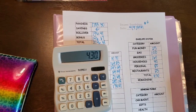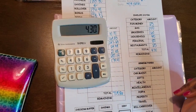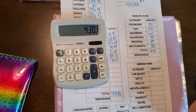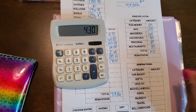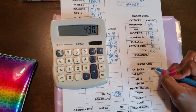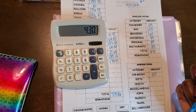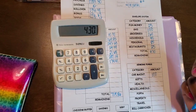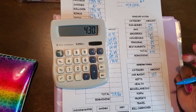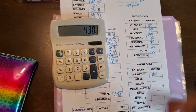Okay, next thing is the sinking funds, and we're not going to be funding as many sinking funds at this time, and there's one change, and I'll explain it. So of course, car maintenance, because we have to build that back up, because we do have the inspection, the car registration and property taxes that's due at the end of next month. So we have to get this account back up.